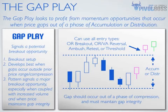All right, let's talk about our last candlestick setup, and this is the gap play. The gap play looks to profit from momentum opportunities that occur when price gaps out of a phase of accumulation or distribution. That's important. This is not just any gap play. It's just not any gap. It's not any breakaway gap from any price structure. It's a gap that breaks out of an accumulation or distribution phase, because that can trigger the beginning of the next markup or markdown phase.